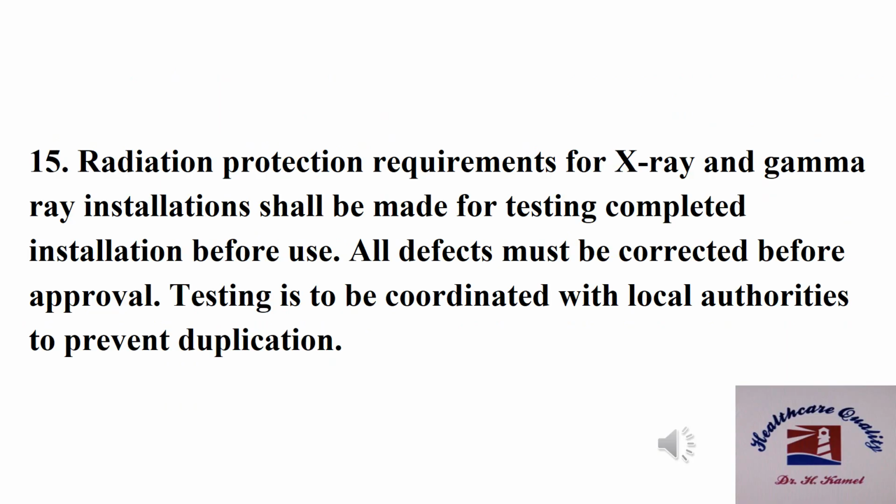Number 15. Radiation protection requirements for X-ray and gamma ray installations shall be made for testing completed installation before use. All defects must be corrected before approval. Testing is to be coordinated with local authorities to prevent duplication.